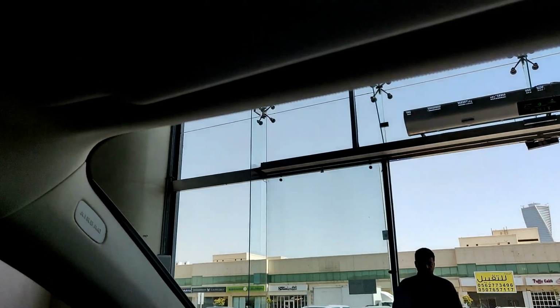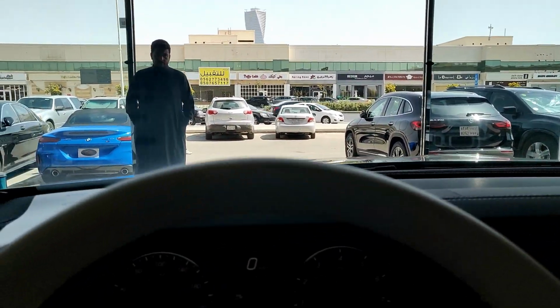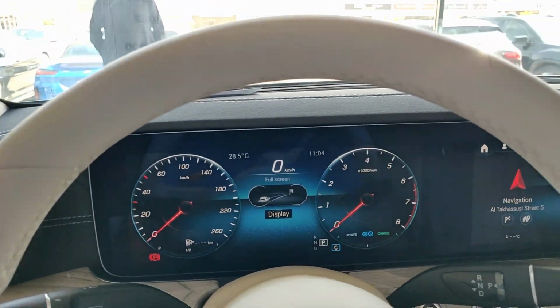Headroom is limited. You can just see I do not have a lot of headroom because the roof is lower than the E-Class. So if you're a tall person like me at 6'4" or 195 centimeters, I suggest you go for the E-Class so that you get a lot more space. But overall, that's all there is to show in the front of the CLS.